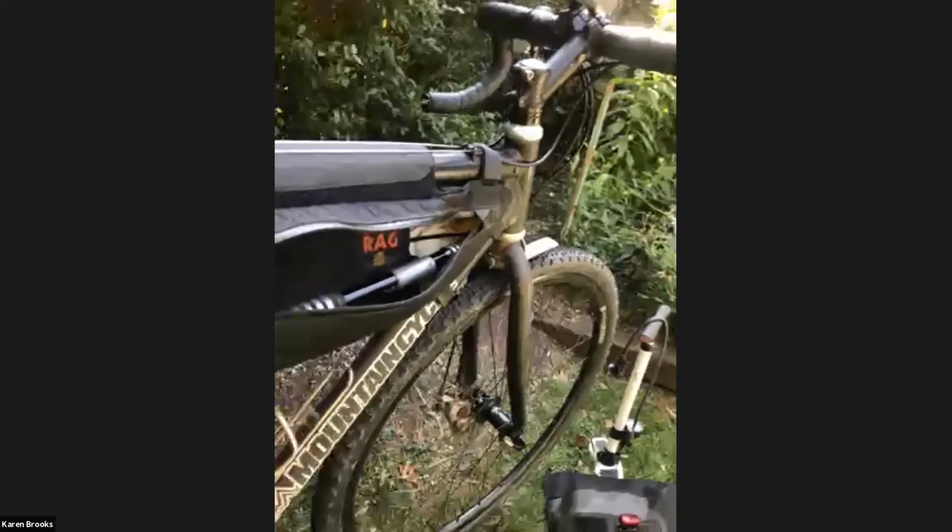Other than that, those are some ways to carry things and use your bike more as a cargo bike, a grocery bike, or a work bike. Any other questions about that? I see it's 2:45. Any other questions or comments about how to get things onto your bike? Real quick, maybe we have questions, but I wanted to just talk about what we carry to be prepared.